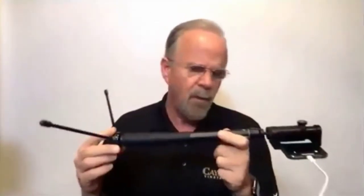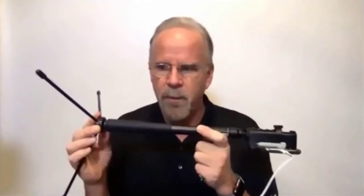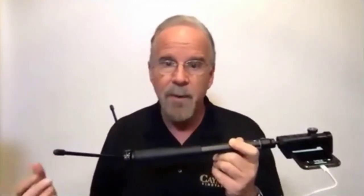And it's a selfie pole with a little tripod on the bottom. And I just use the little bitty tripod. And this is a 46-inch selfie pole, so I can't set it on the ground and stand up and shoot video. I have to put it on a table. I have to put it on a chair. I can always find something to put it on.